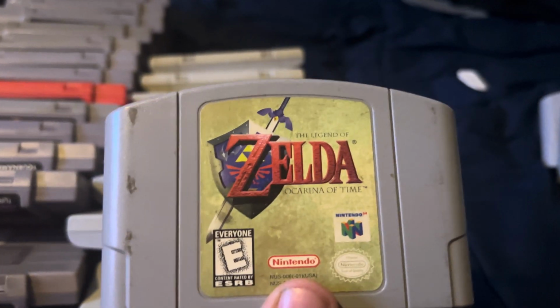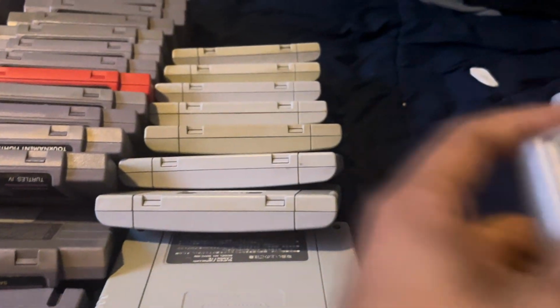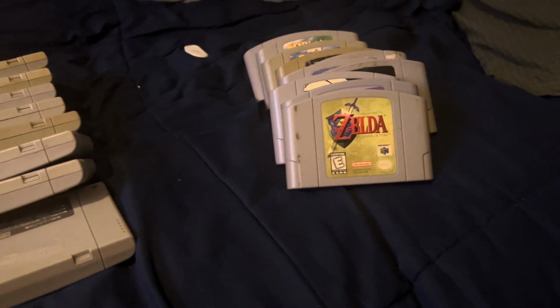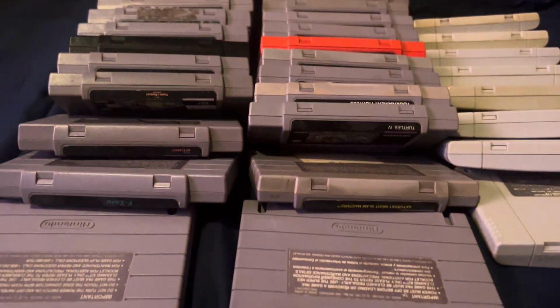And last but not least is Ocarina of Time. This was a pickup in 2016. And just like that, that about covers it for not only my Nintendo 64, but my Super Nintendo collection as well.